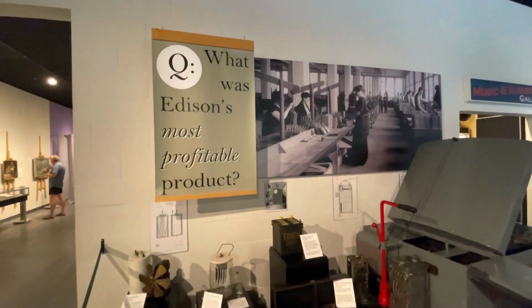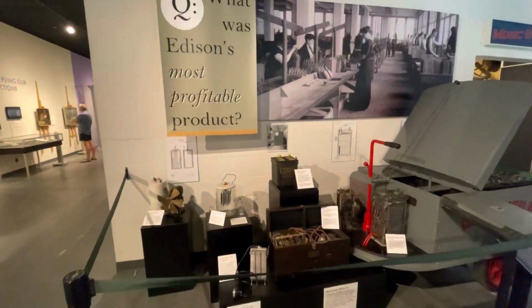Imagine being so important that Henry Ford gives you a car for your birthday. Some of Edison's inventions are scattered around as exhibits all around the museum. So it turns out that batteries were actually Edison's most profitable product. I, for one, am definitely thankful for batteries.